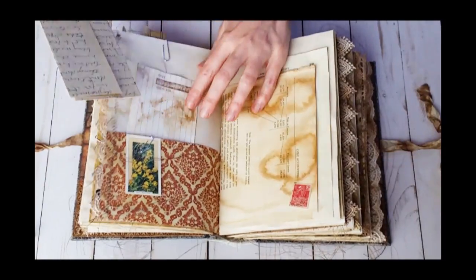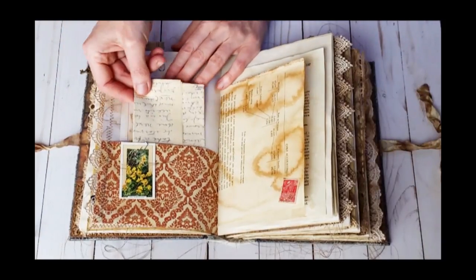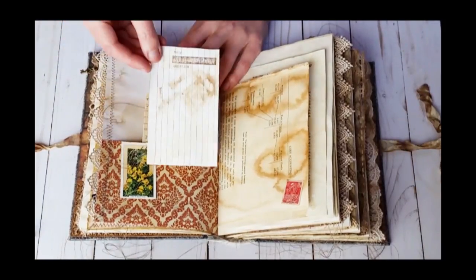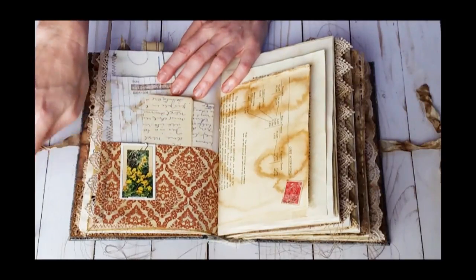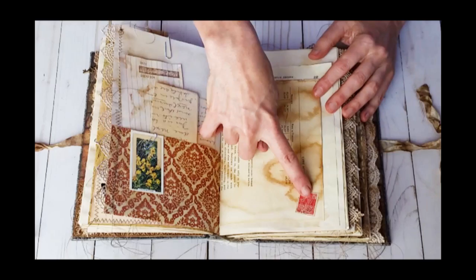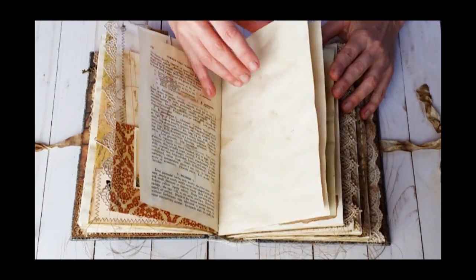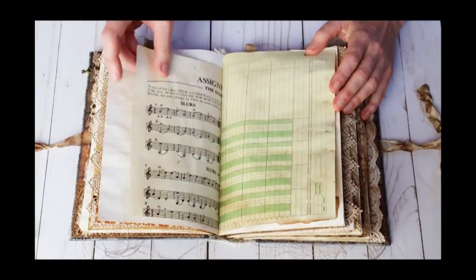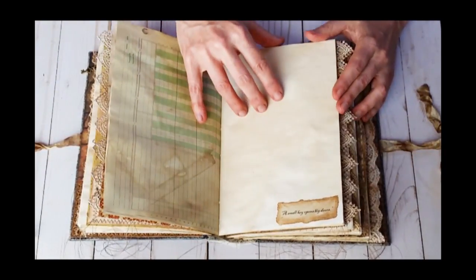And every once in a while, I slip one in. So Sandra, you are the lucky recipient of that old letter. And then there's a card, and then one of the tea cards from England. An old stamp down here with these book pages. More sheet music and ledger. There's another quote.